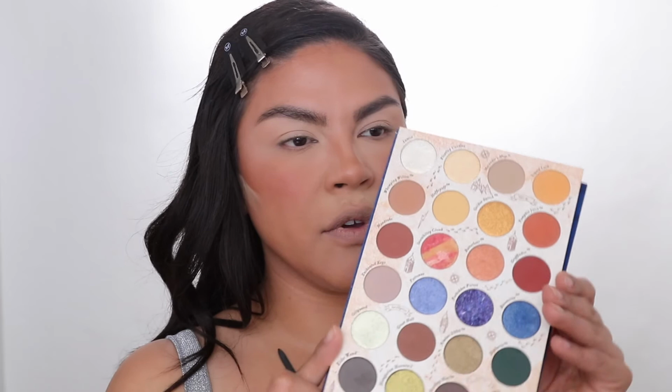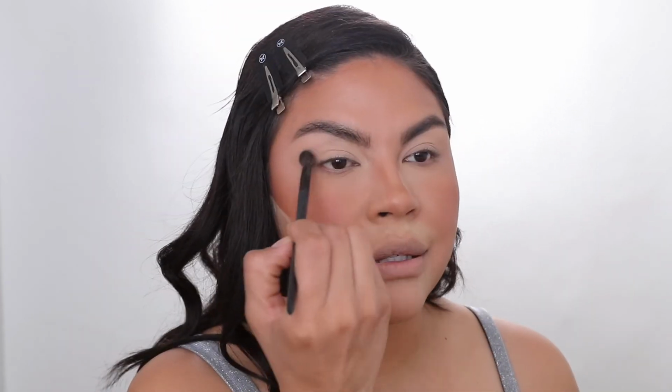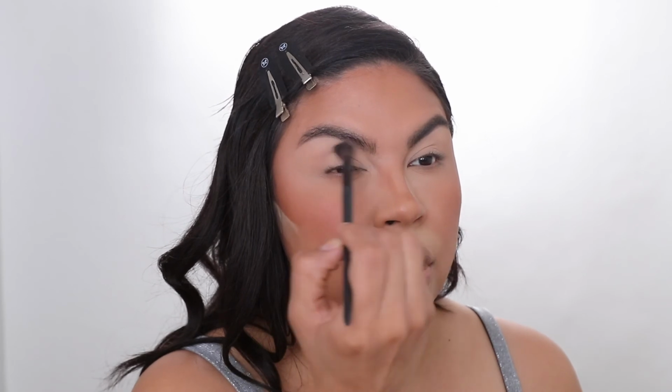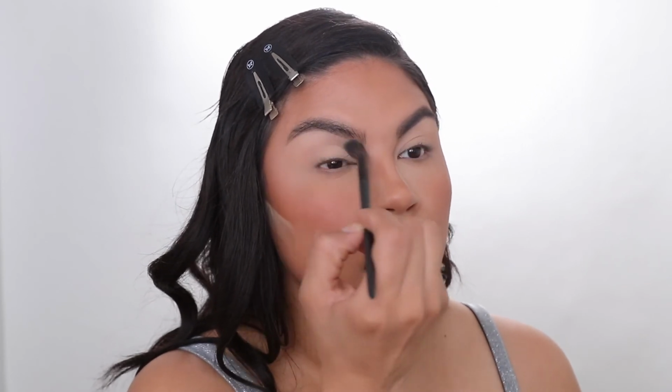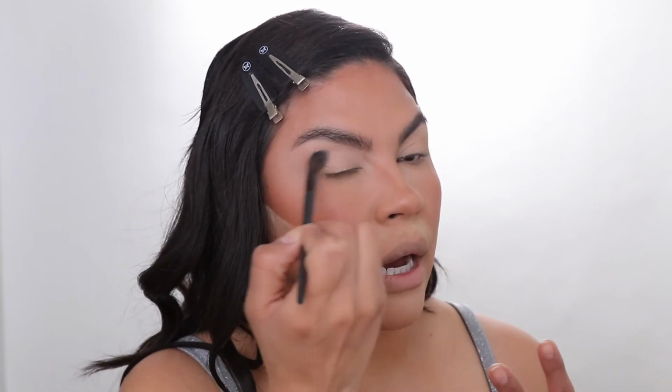So I want to go in with a cool tone eyeshadow for the crease. I'm gonna pick up this Hogwarts palette from ColourPop, this Morphe V204, and we're gonna mix this color and this color together. I want a slight transition in the crease, and I'm going a little bit above my crease. I don't want it to be deep. I want it to be like a wash of color.